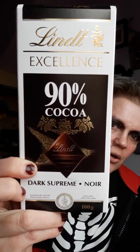And I'm going to do 3. I'm going to do one of my go-tos. It's one of the cheaper ones. It's easy to get hold of in most places. And it's Lindt Excellence 90% Cocoa, Dark Supreme.